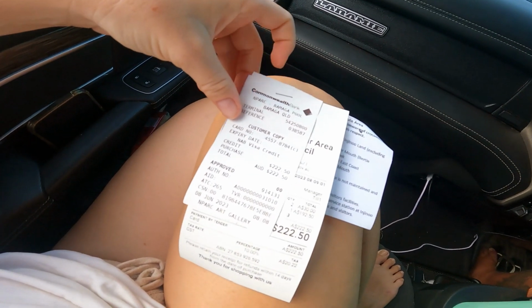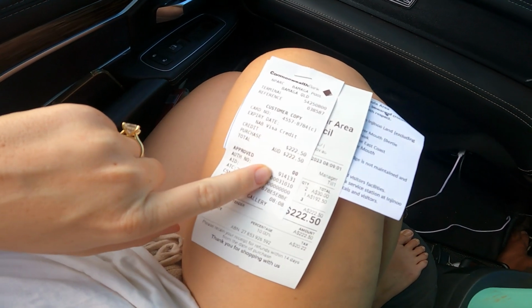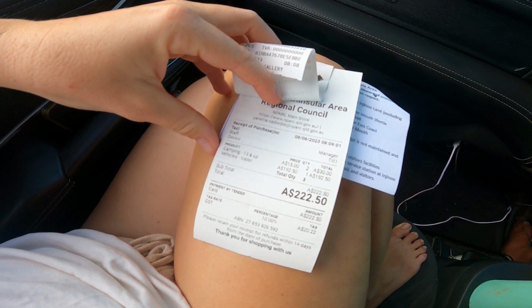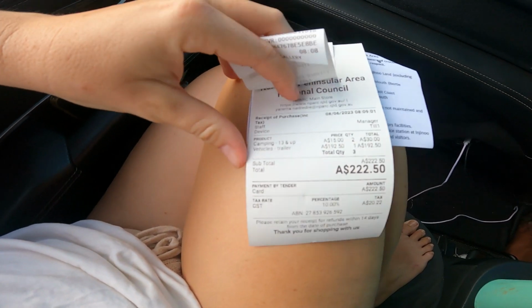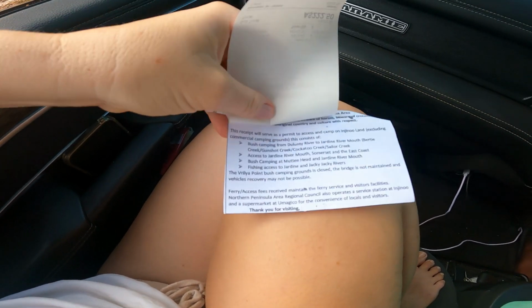So this is the receipt for crossing the Jardine. It cost us $222.50. And it also covers all these campgrounds as well.